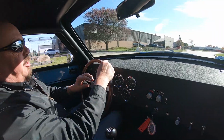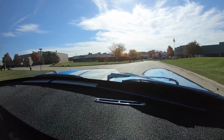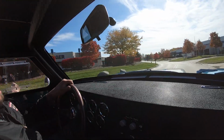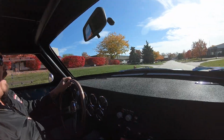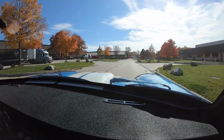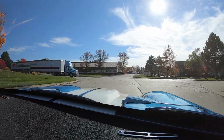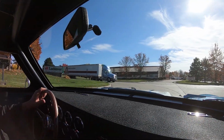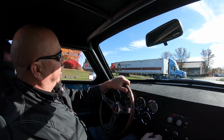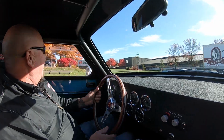Let's take this Daytona Coupe for a ride. You want to talk about fun? This is one amazing machine right here. We got the Coyote power up front, handles like it's on rails, and you want to talk about attention? This is an attention getter right here. Everybody wants to see this baby, just like that truck driver right there. He's more interested in looking at this car than he is driving that truck.